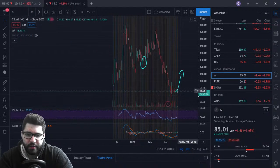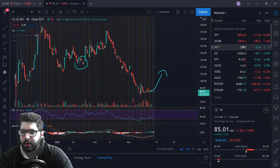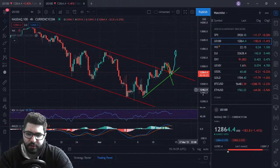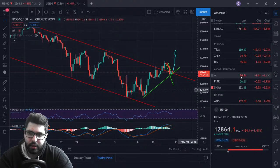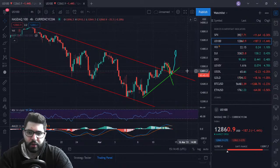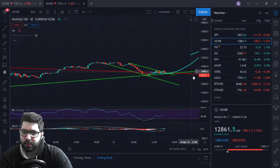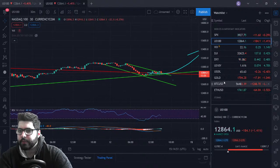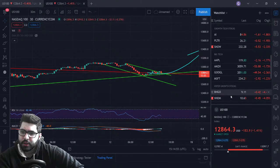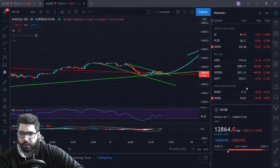C3.ai is at 85, which is perfectly fine. But the fact that the Nasdaq is not pulling back 3 percentage points or something like that is already a good thing. It's only down like 1.4% after it had gone up like 7 percentage points or something. It's pretty great. I would say I'm happy with this result. It's just going to take a while until it recovers. Maybe a couple days.